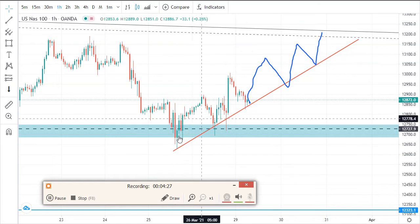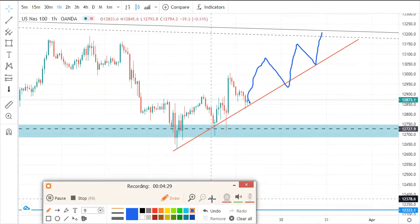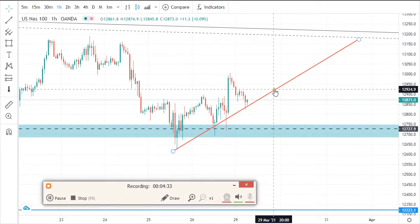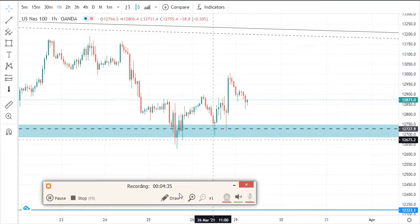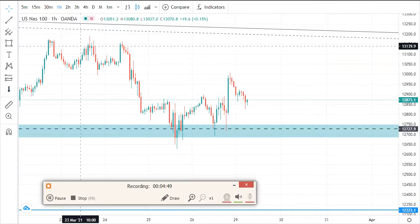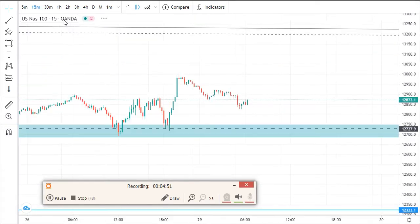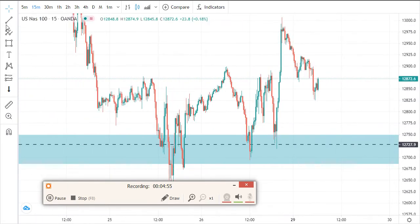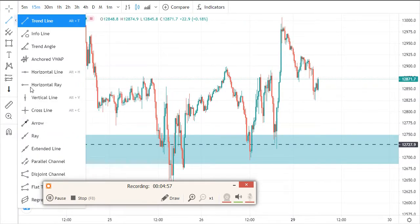But actually here we don't have a very clear move, so I'm not going to force anything. I just have to wait. I have to even take this one out. I can just wait for the market. Let's say the market broke here. We can say maybe the market is retesting. So for us to see that, let's go to a bit smaller time frame, maybe 15 minutes, and see what's really going on. Let's try to draw another trend line.